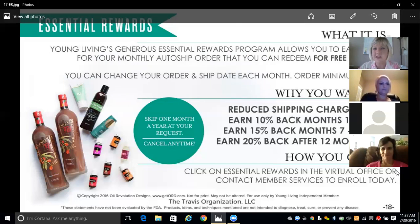We also call it transfer buying. We're taking this out of our house and we're putting this better product in. So here's the numbers. You get 10% off today if you start. And then after 6 months in the program, it goes up to 15% back. After a year, you're at 20% back. And that's where I'm at. I've gotten thousands of dollars in free products over the years.